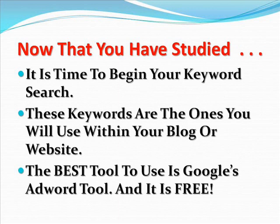Now that you have studied and determined what market you're after, it is time to begin your keyword search. And these keywords are the ones you will use within your blog or website. And the best tool to use for your keyword search by far is Google's AdWords tool. And the tool, I might add, won't cost you a thing either.